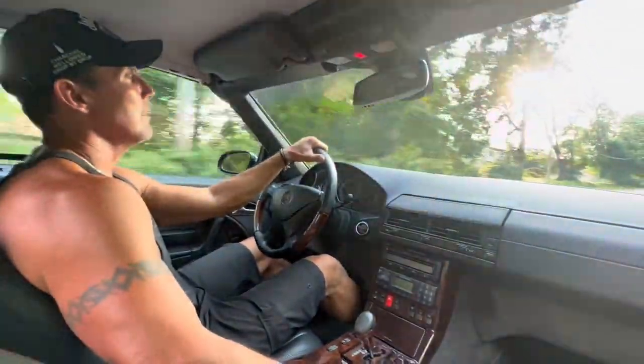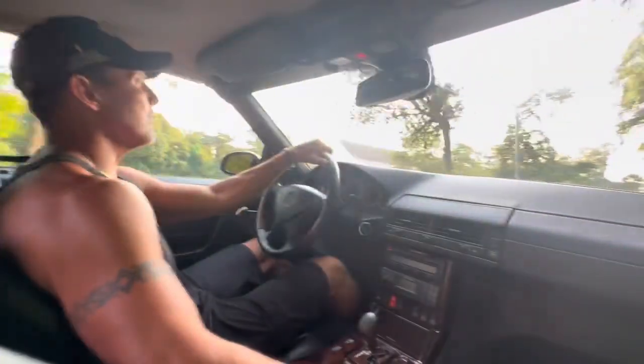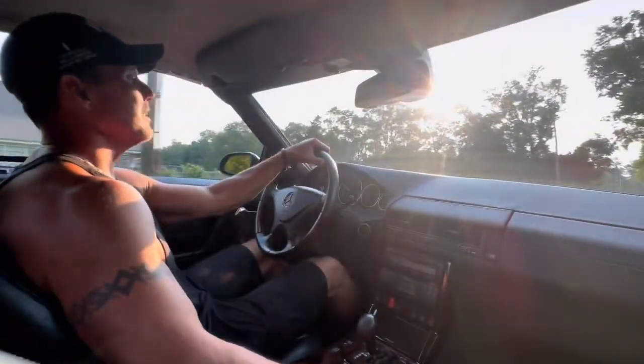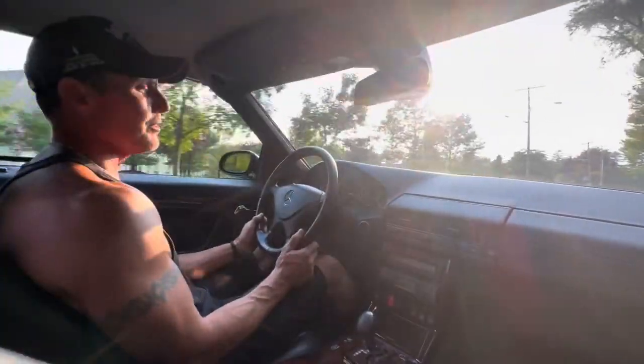In fact, one of my clients this year had a 12-cylinder SL600. He drove it to me from California. And, remember, he was about 6 feet tall also. He was very pleased with the comfort level.